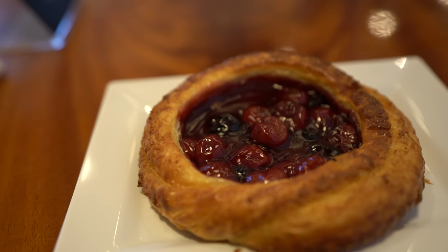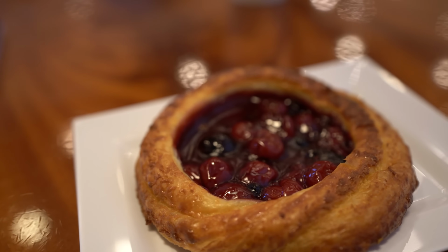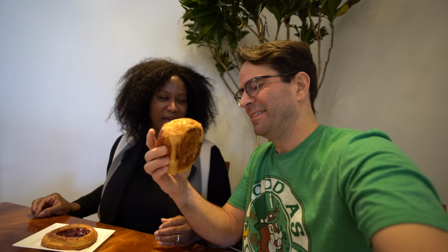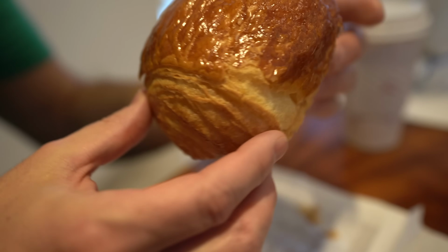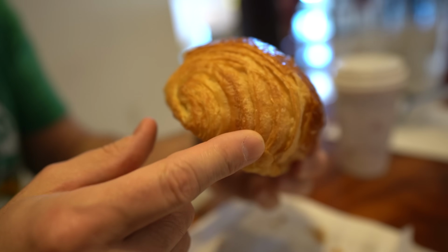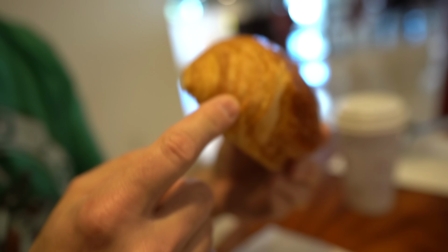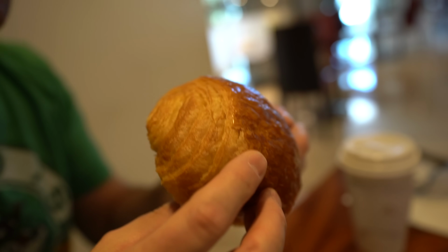Boy, let me tell you, this mixed berry Danish, look at that. Pretty nice, yeah. That looks really good. I just want something simple. Look at the croissant size of that. Chocolate croissant. Oh, yum. That's right. This is an unusual item. It's called a chocolate croissant, folks. But it looks really nice and flaky. Hopefully some good chocolate goodness inside. I'm jumping right in.